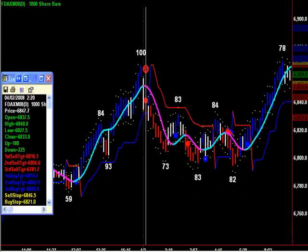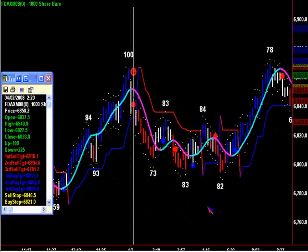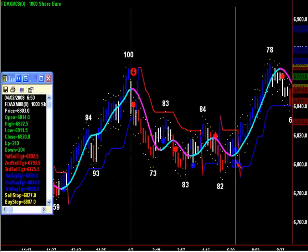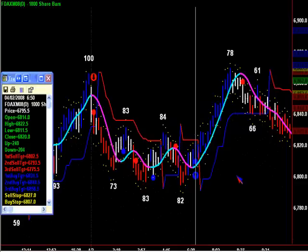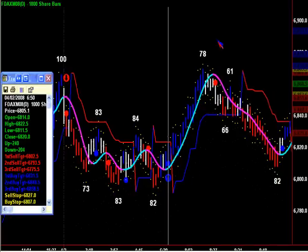83 is less than 100. No permission to take a long. 83 is greater than 73. No permission to take a long. So we sit tight on that. 84 is greater than 83. You have permission to take a long now on a blue. And that would occur if you're flat here. If you're not flat, be here. But looks like a pretty good move. Close at 68.20. First buy target is 68.30. So the market moved up.